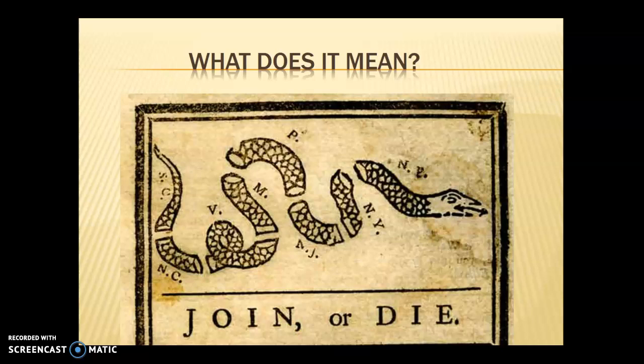Now, we're missing a couple colonies here. We don't see Delaware. Delaware is actually governed under the Pennsylvania royal government, I believe, at the time. And Georgia just became a colony, so Georgia itself really wouldn't be able to contribute much in the long run in terms of defenses towards a colonial government. So the SC is South Carolina, the NC is North Carolina, then we see Virginia, Maryland, Pennsylvania, New Jersey, New York, and New England as a whole.